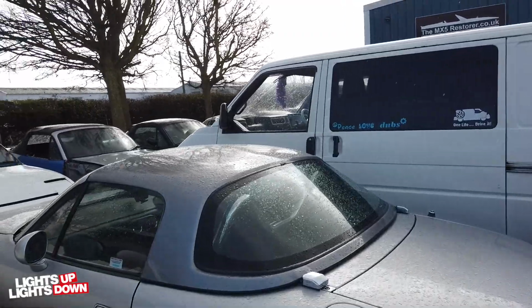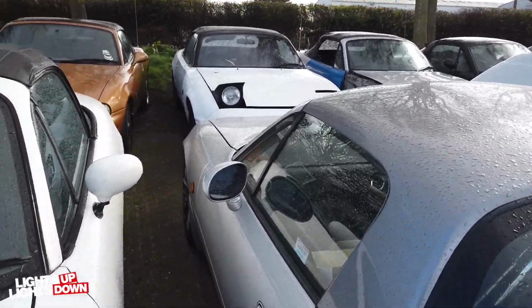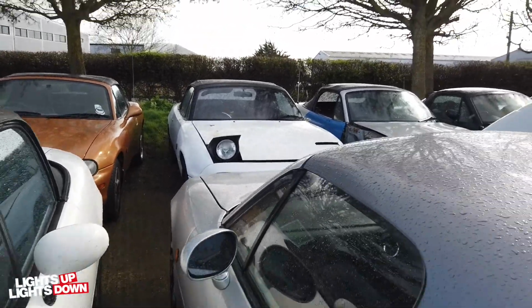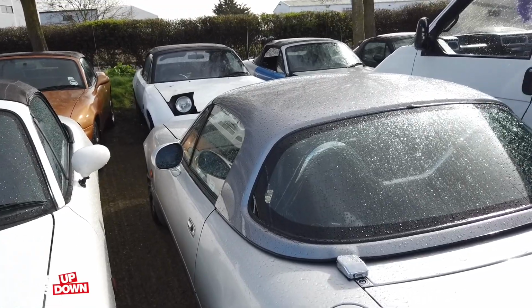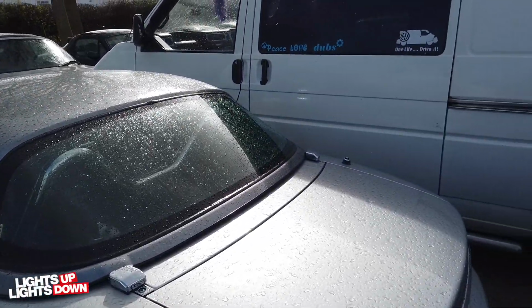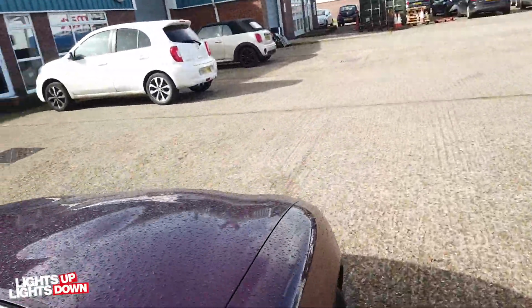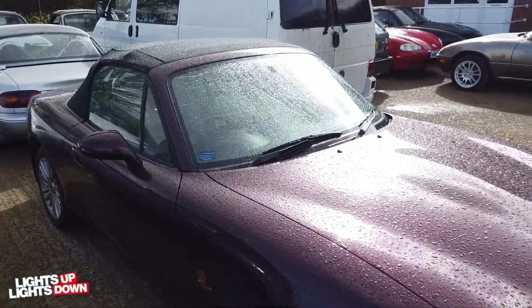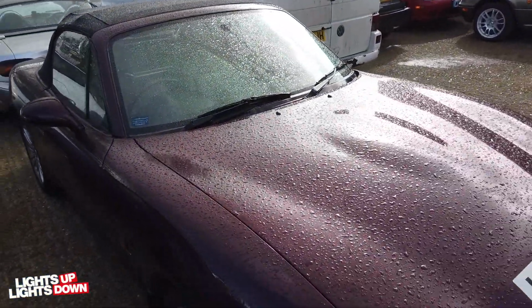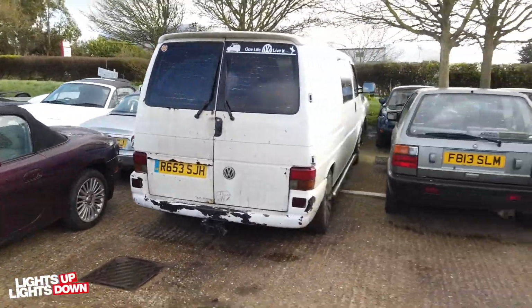This Mark 1, we've already done some bits on this. I think it came in for a free inspection and we're down to do some rust works and a few other bits and pieces, so that stayed in from Saturday. This Mark 2 was an exhaust MOT and a few other little bits and pieces.